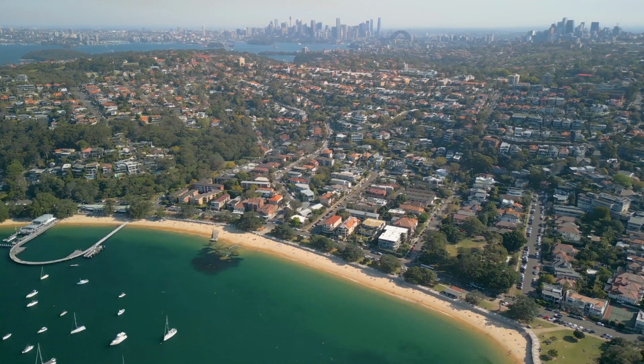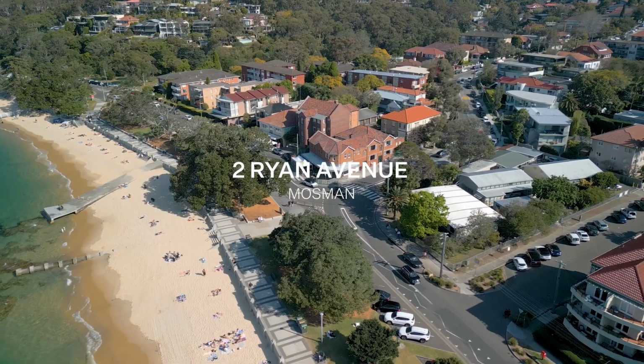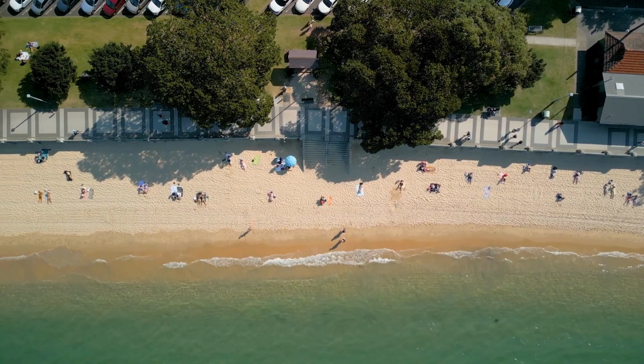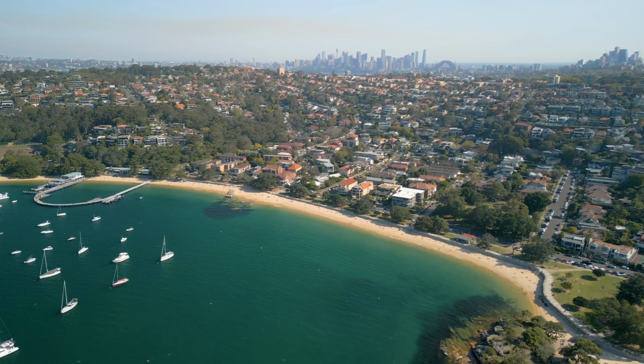When buying a home in Balmoral, the decision making normally comes down to three key attributes. And what they are: sweeping water views, natural light, and the proximity to the sand at Balmoral Beach. And very rarely can you find all three.